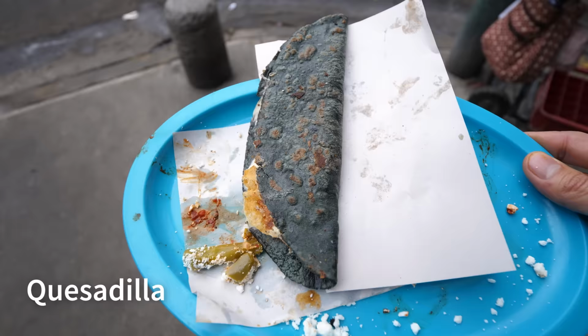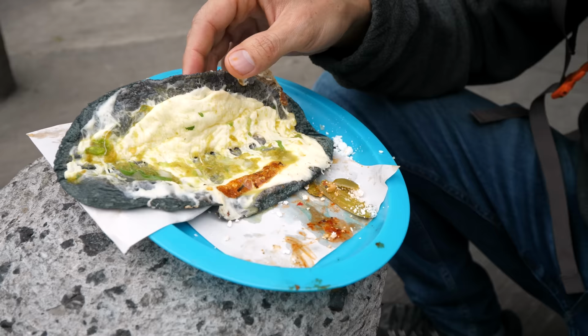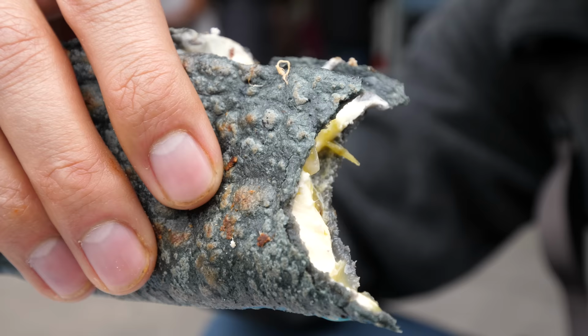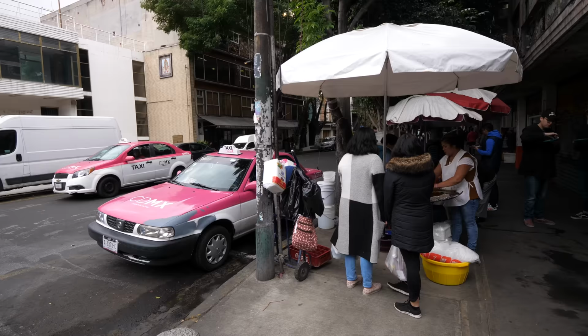Next, I ordered a quesadilla with cheese, and again, they use that blue corn. It's just beautiful. It gives it another beautiful, colorful notch. It has a bit of a different taste from regular white-colored corn as well. The entire thing is actually squishy because there's so much cheese in there. And paired with that salsa verde, that's so good. That's so much cheese. That just blew the taste buds off my tongue.